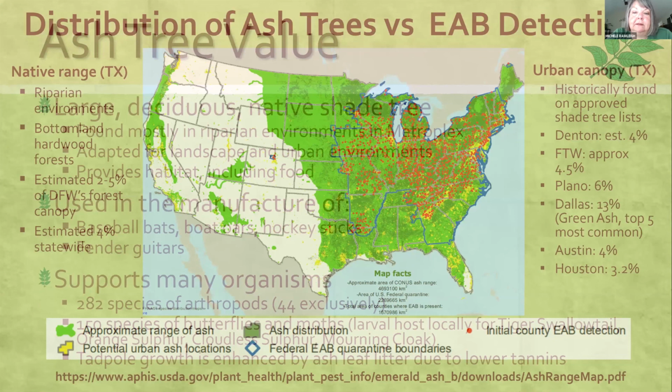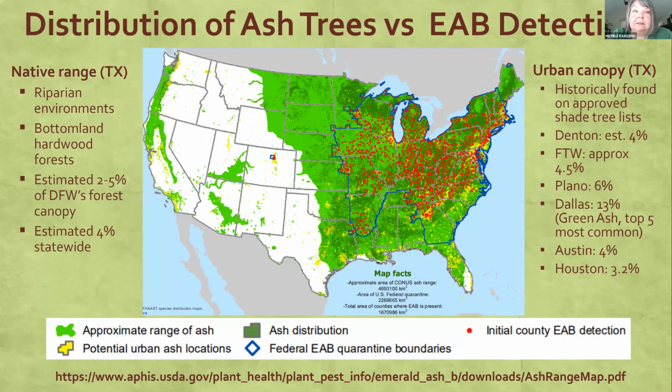So here is kind of a doom and gloom map, actually, a distribution of ash trees versus emerald ash borer distribution. The very bright green in the picture is the potential distribution, approximate range of the ash due to climate, elevation, and so on. The darker green in the diagram is known and surveyed ash distribution. The red circles are indicating the counties in which emerald ash borer has been detected, and you will see this map is current because it does show 2 dots in north central Texas for Tarrant County and Denton County.